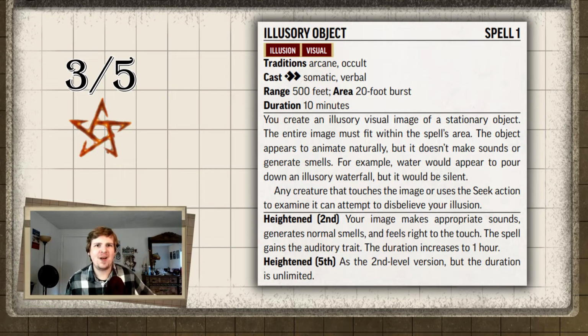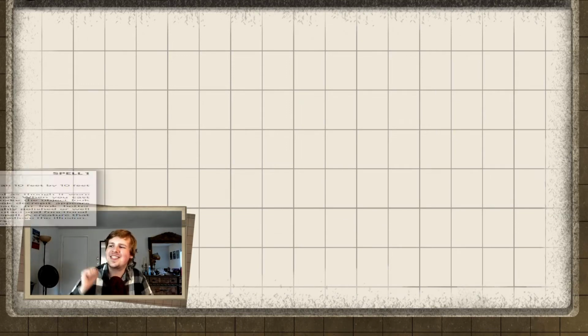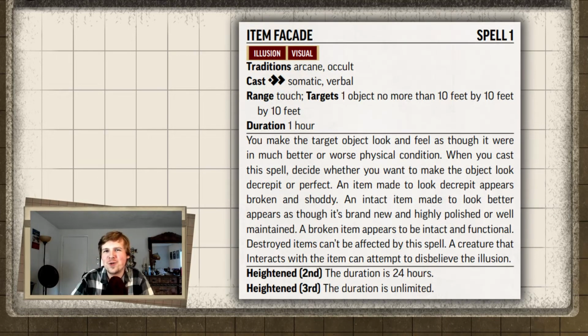You could cause a pile of treasure to appear, or some distraction of some kind. As long as it's an inanimate, or even an animate object, as long as the person you're targeting or trying to distract is far enough away that they couldn't hear it, it's still pretty useful. So I think it's definitely better than Illusory Disguise, but still really not worth casting until you can upcast it to actually make sounds. Item Facade, for when you have no morals and want to make the poor shopkeeper spend his hard-earned money on a fake-looking item.